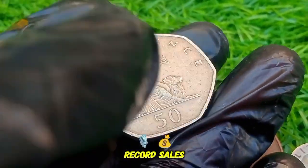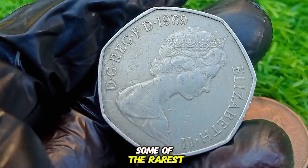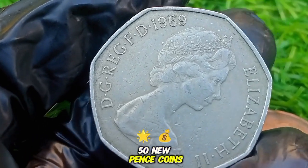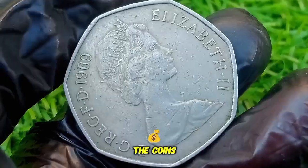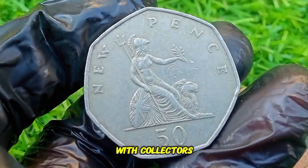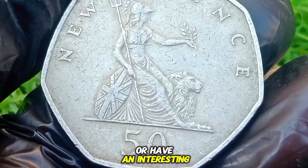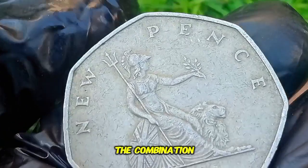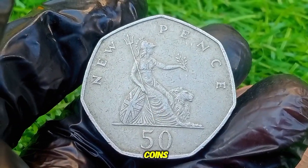Record sales. There have been instances where coins in unbelievable condition have sold for much higher prices. Some of the rarest 1969 50 new pence coins have sold for upwards of £10,000, especially in cases where the coins were part of a private collection or had unusual provenance. The market for these rare coins has grown, with collectors and investors willing to pay top dollar for pieces that are in pristine condition or have an interesting history behind them. The combination of rarity, demand, and condition has led to the soaring values of these coins in recent years.